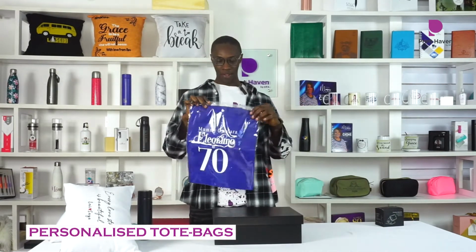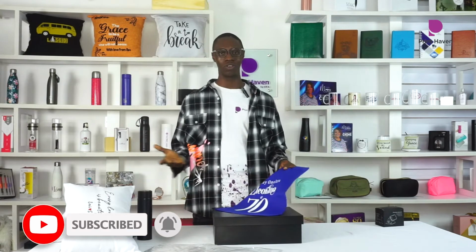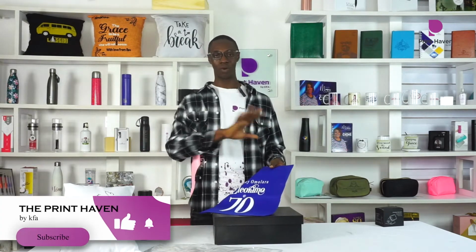tote bags, right? Tote bags are recently something that has been in fashion lately. A lot of people carry these tote bags when they are going out. Lots of people don't even know that tote bags can be made here in Nigeria. Some people are trying to import them from China and whatnot. You don't have to go through all that stress. You don't have to import anything.